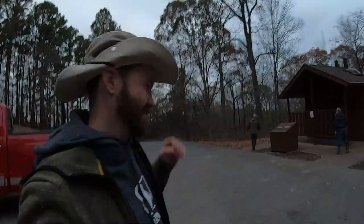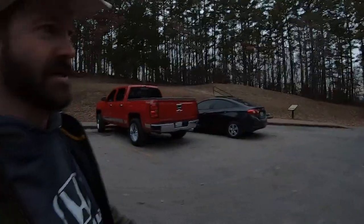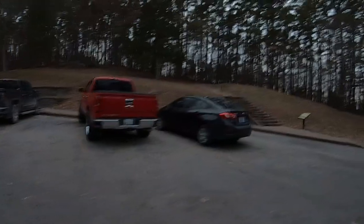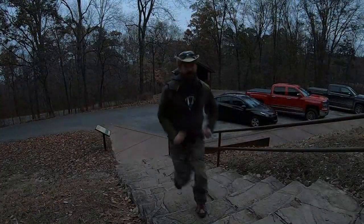Thank you for joining Cletus here with Get Out. We are out here at the Garden of the Gods Camel Rock. We're gonna take a look at this as evening sets in. Let's get started before it gets too dark.